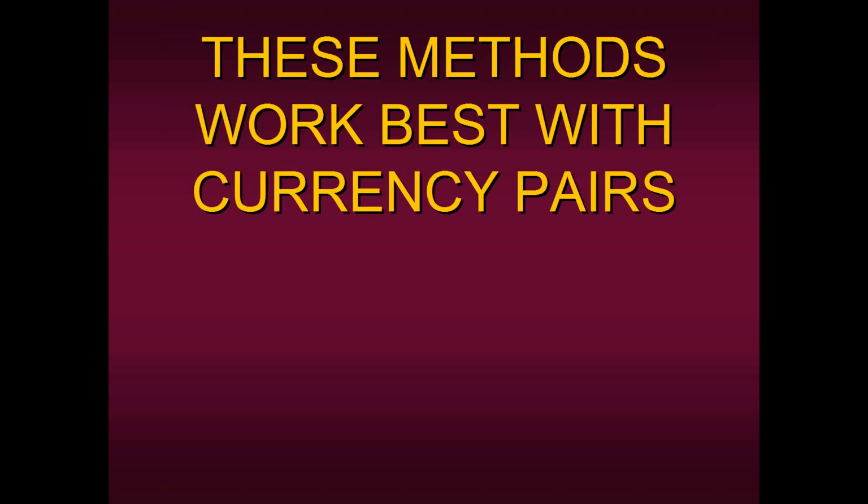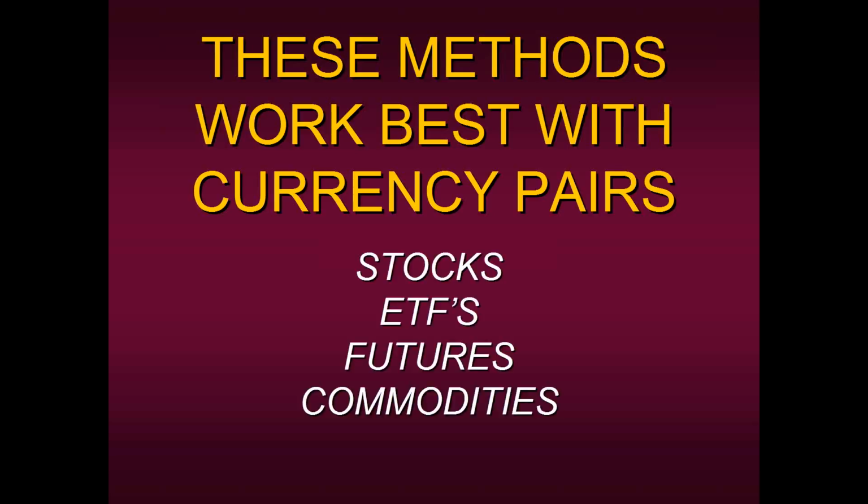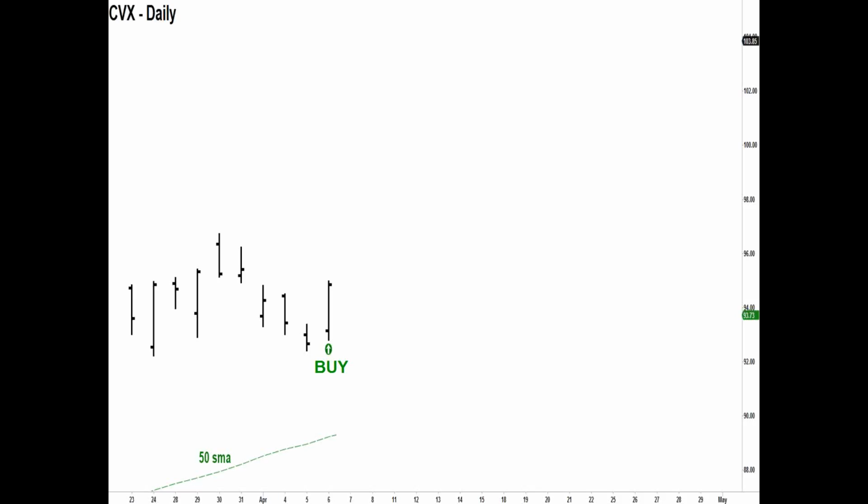Now, these methods work best with currency pairs, as I just shared with you. The method I just shared with you works extremely well with currency pairs because of the way currencies trend. But the beauty is, a lot of our traders like to trade multiple markets. So you can also apply them with the same rules to stocks, ETFs, futures, E-mini futures, and commodities. So it really doesn't matter. So if you say, well, Steve, I don't just trade currency pairs, I also trade futures. Great. So you're getting kind of a 2-for-1 deal here. You can apply the same things to other markets, other time frames. Makes no difference. Let me share with you some signals that were generated in stocks.